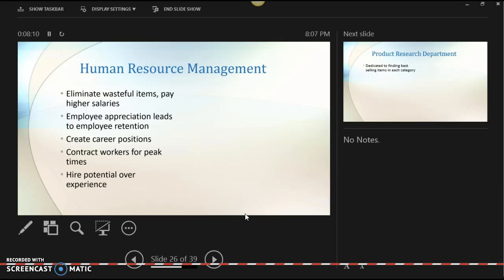Eliminating bags inside the stores, except for ones that we sell. Things like that are going to lead to higher salaries. And higher salaries keep people working there. Those can also create career positions. Someone could make a career out of being on the floor because with eliminating all those wasteful items, I'm going to be able to distribute pay raises and performance raises and bonuses for those who perform well.